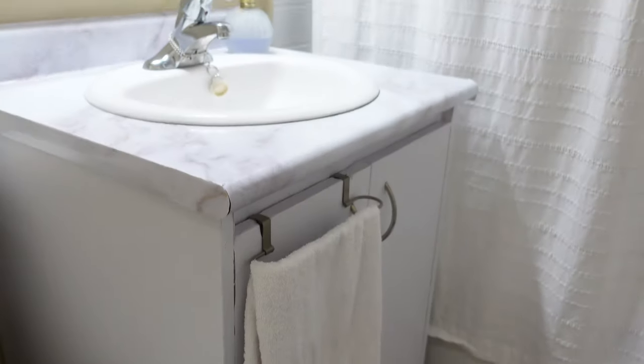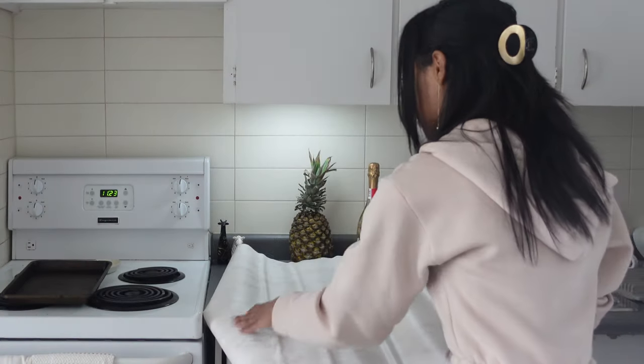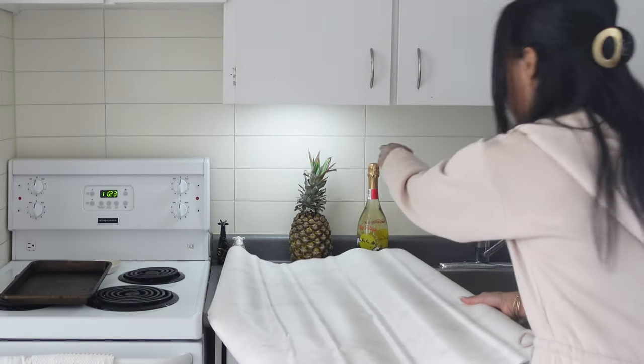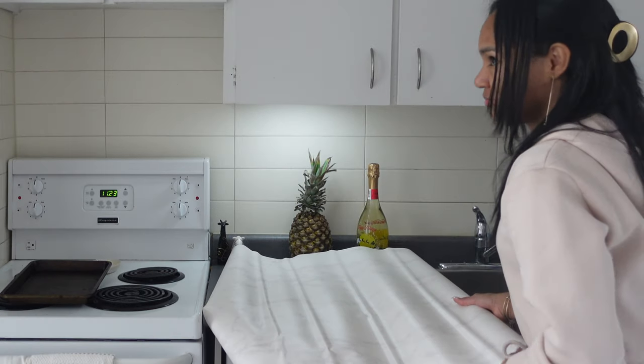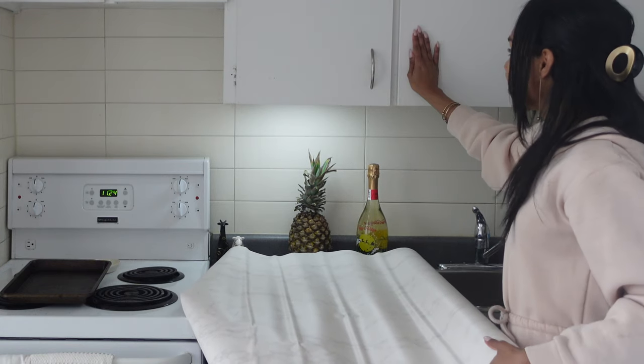Final result. Doesn't that look so much better? Yes. The white is not quite right. Say that three times fast. I mean, this is like stark white. This is off white. This is, I don't know. We're not gonna go there. I still don't know if I'm gonna waste money getting different fixtures.